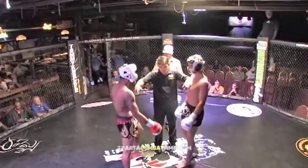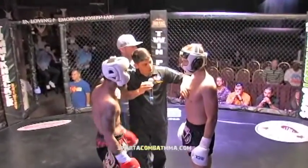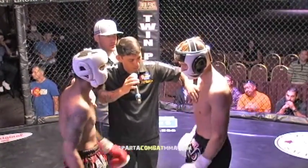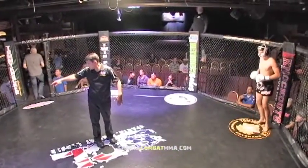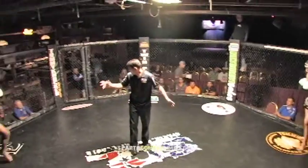This 155-pound Muay Thai bout is scheduled for 3 2-minute rounds. Referee is Adam Martinez. Gold and silver trunks are being worn by Xavier Wright, facing off against Eric Adams representing Liver Hunt. He's wearing the black and white in this 155-pound amateur kickboxing fight.